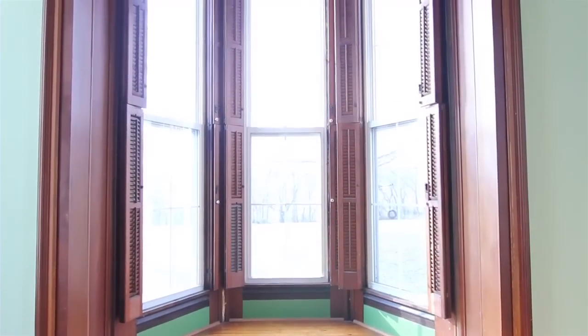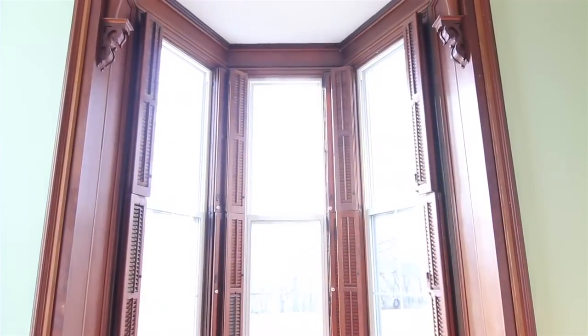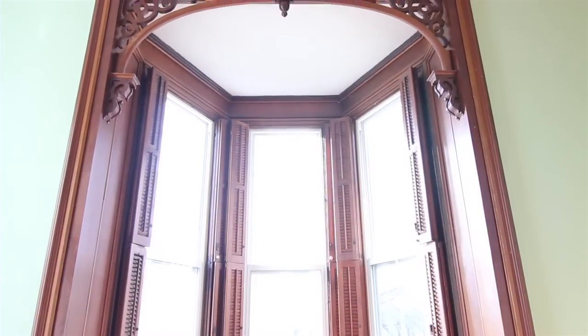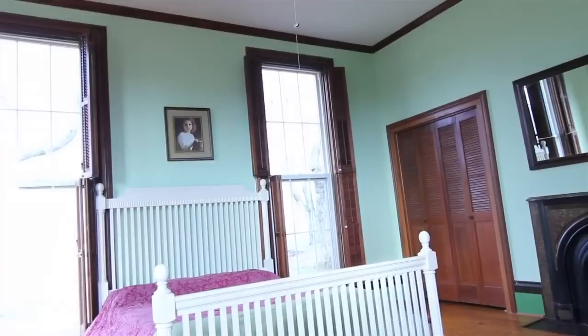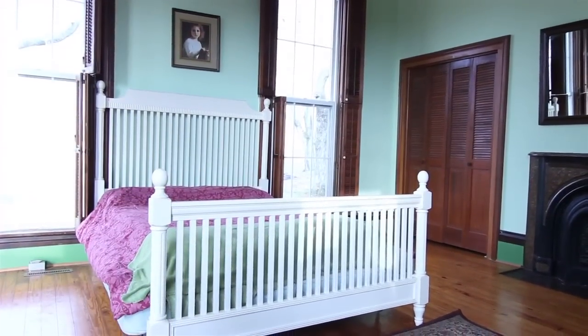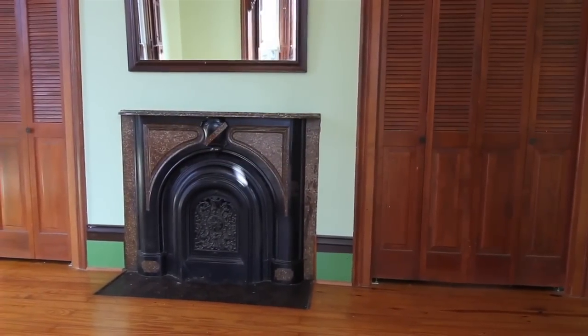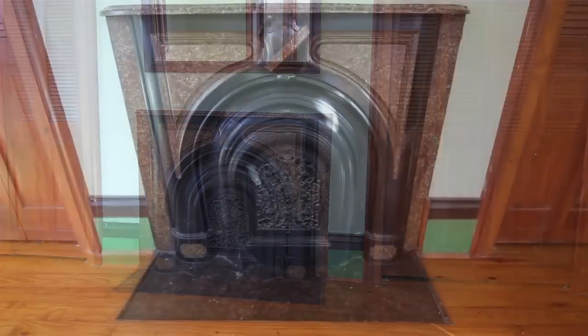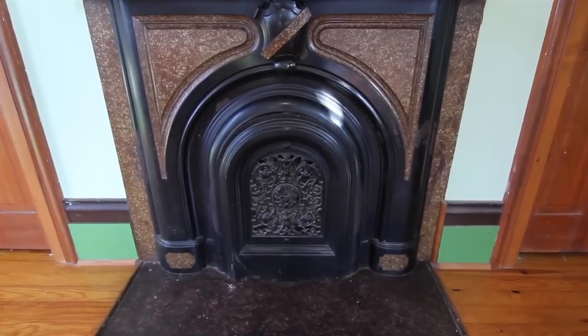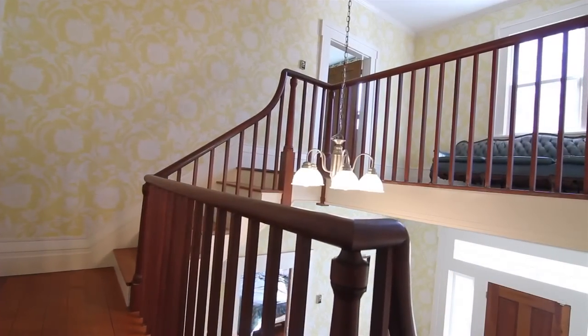Beautiful rooms display intricate architectural detailing in the woodwork and moldings. The stairwell ascends to the second floor and two additional bedrooms and additional space well suited for a library or office.